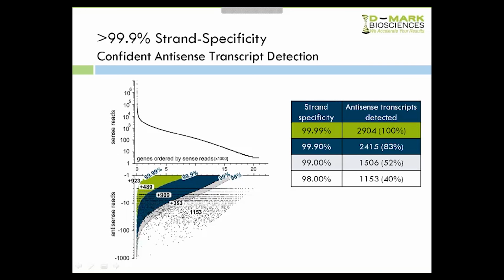So here we have some RNA sequencing data showing sense and antisense reads for each annotated gene. With 98% strand specificity, as you can see, you're only getting 40% of the antisense transcripts. Whereas with Lexogen Sense technology, with 99.9%, you're getting, in this case, 100% of the transcripts detected. But we typically see this number to consistently be at least 99.9% or greater.